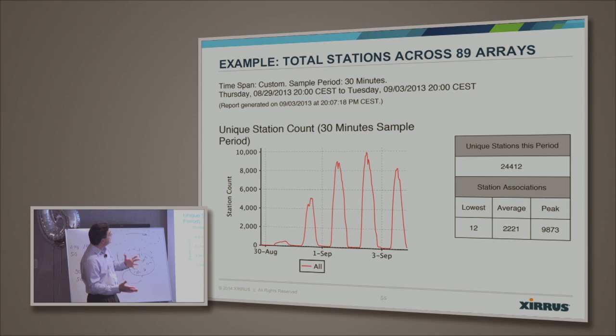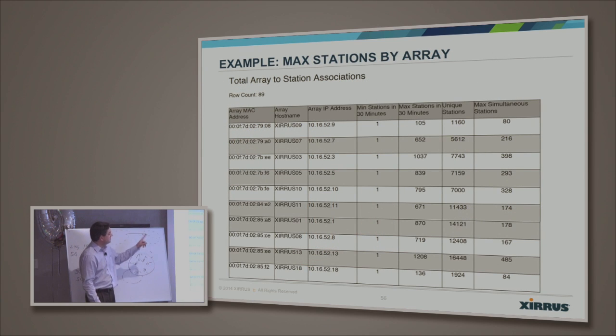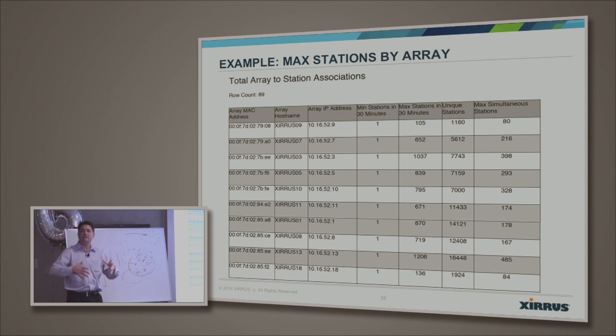So you're over 100 at that point. So you have some very high density of usage across this network. Here's an example from the same location where I have the individual numbers per array, and you can see on the right side there, max simultaneous stations. We have one array with almost 500 users on it. The highest I've seen is 859. I have reports from some people that they've had well over 1,000 on a given array. So it just shows the level of scale you can get with this type of architecture.